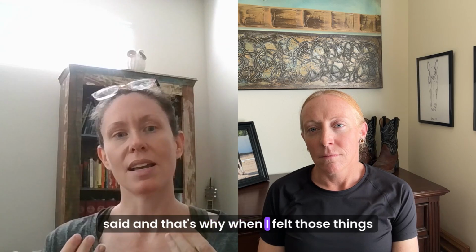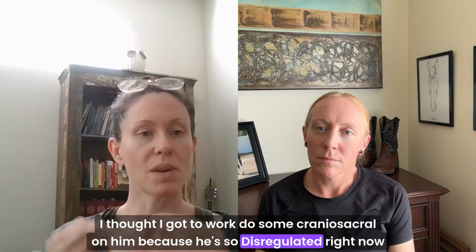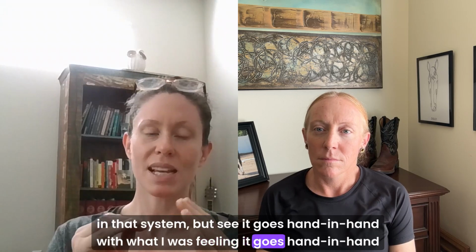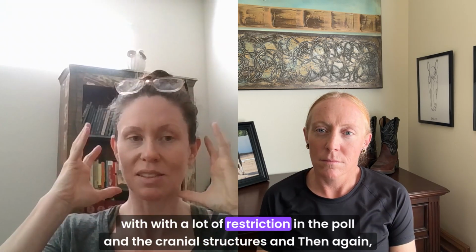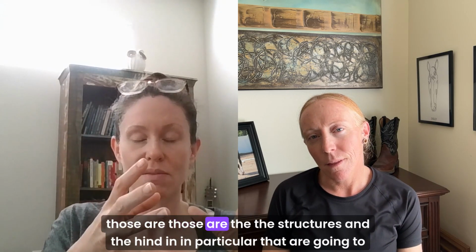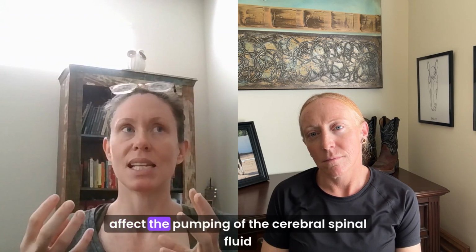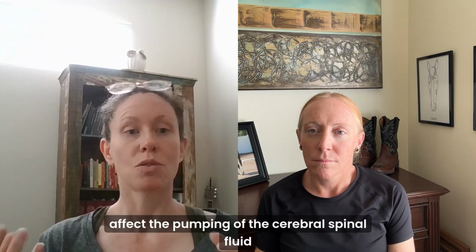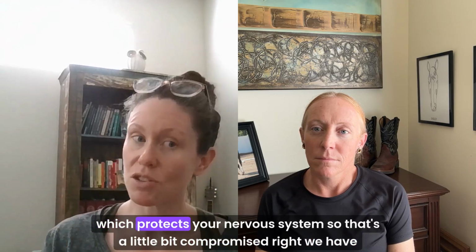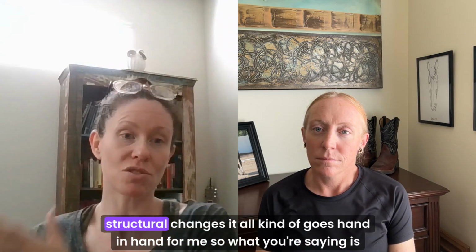And that's why when I felt those things, I thought I've got to do some craniosacral on him because he's so dysregulated right now in that system. It goes hand in hand with what I was feeling. It goes hand in hand with a lot of restriction in the poll and the cranial structures. And those are the structures, and the hind end in particular, that are going to affect the pumping of the cerebrospinal fluid through the protective covering of the spinal cord, which nourishes your nervous system, which protects your nervous system. So that's a little bit compromised, right? We have structural changes.